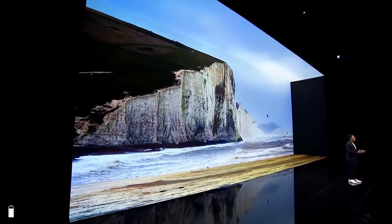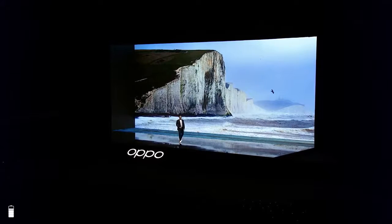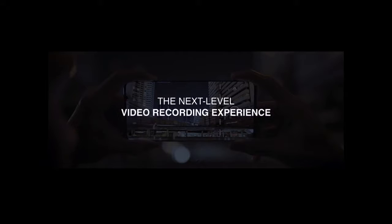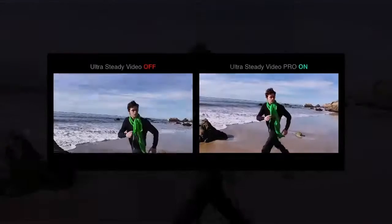But with the Find X2 series, we haven't just upgraded the camera for images. As we know, the 5G era is the era of video. So with the Find X2 Pro, we have also looked to uncover the ultimate in video, to let customers capture content that makes the most of the screen. To capture the ultimate video content, you need enhanced stabilization features. The Find X2 Pro includes just that. We have enhanced both the ultra-wide angle video and the ultra-steady video capabilities.